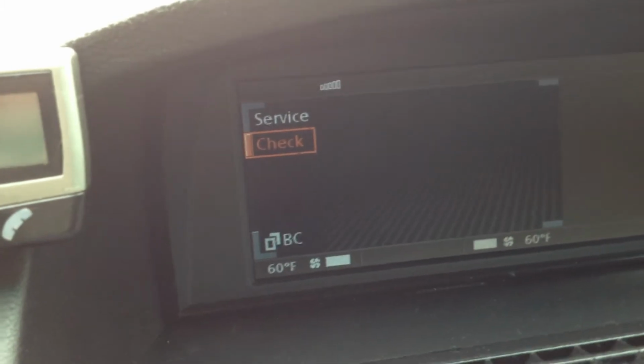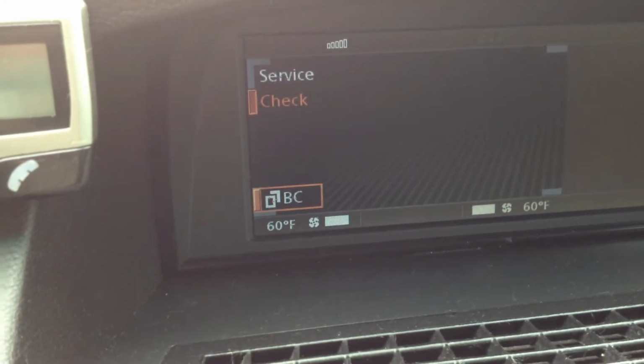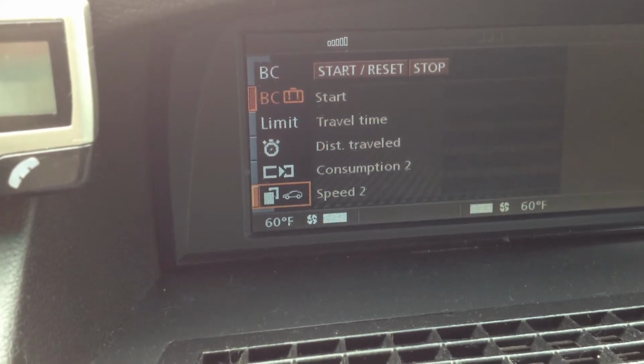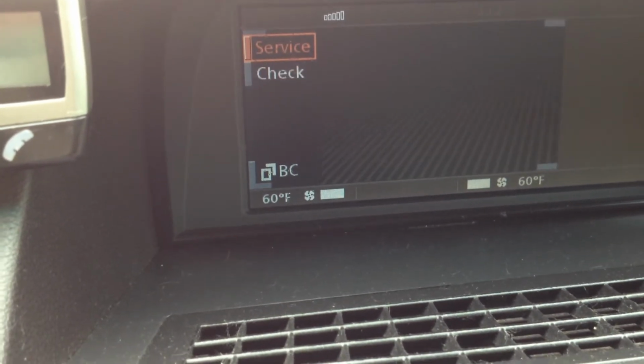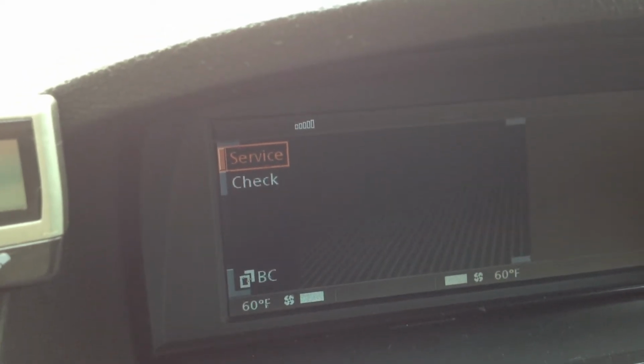Okay, we're checking the service and the engine. There's no check engine lights on this. Okay, let's go back to reading nothing. It doesn't need anything as far as that's concerned. Okay.